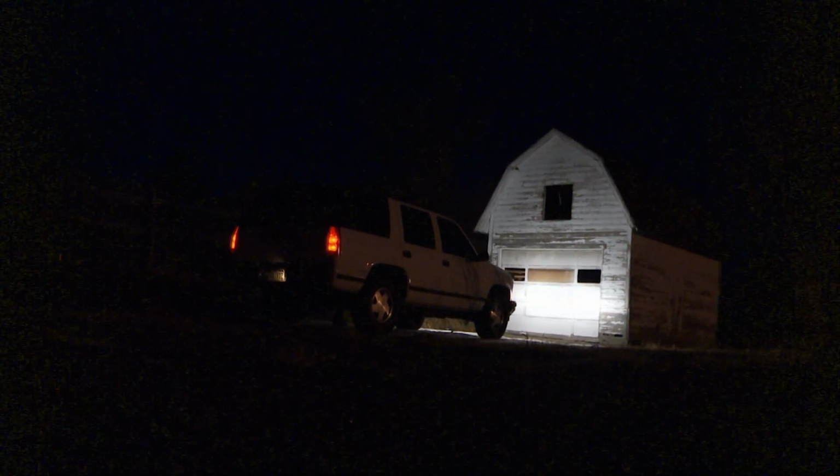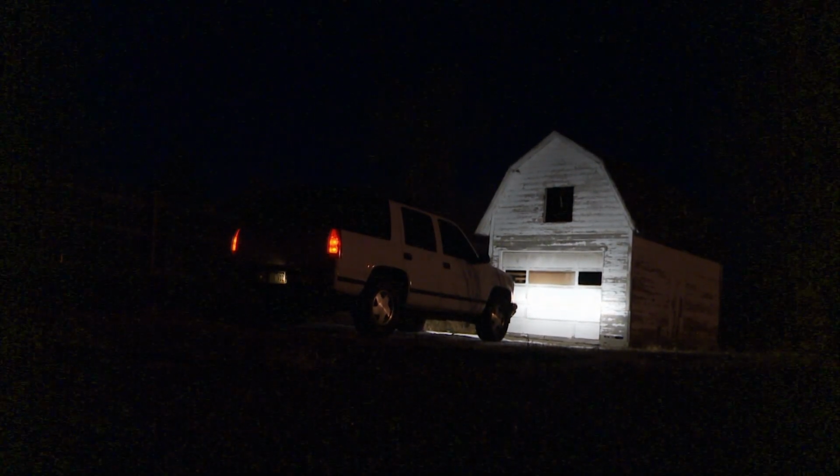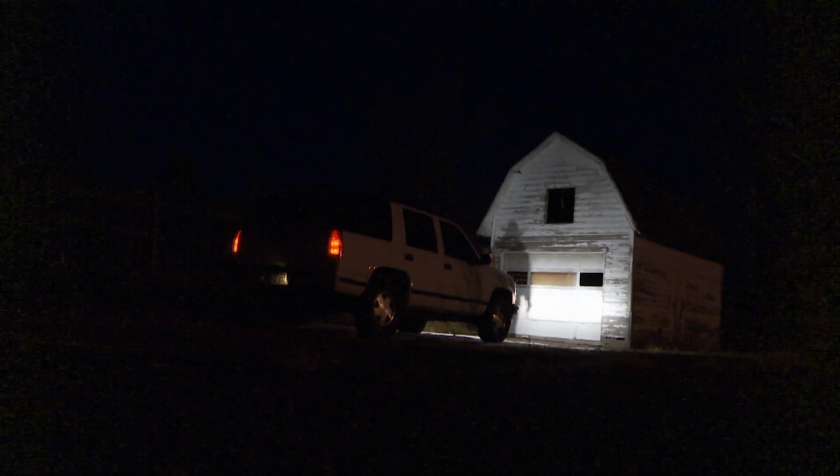So when I got there, I wasn't really sure if it was actually even the place. I had to take the headlights of the truck to illuminate the garage so I could even see if I was in the right place or not. I had no idea if I was actually there. This is very remote, middle of the night, about 10 degrees. He's got a lead on a classic Cutlass convertible. This better be worth it.